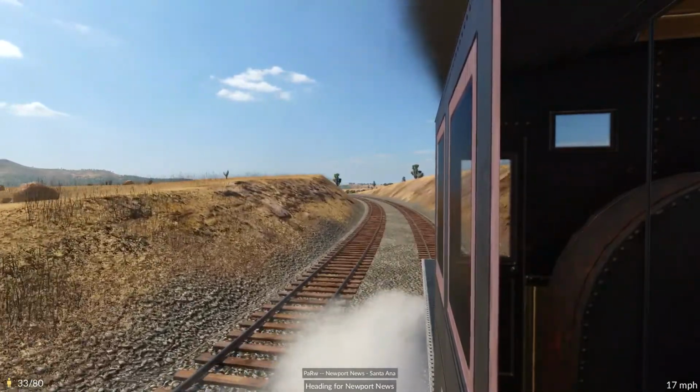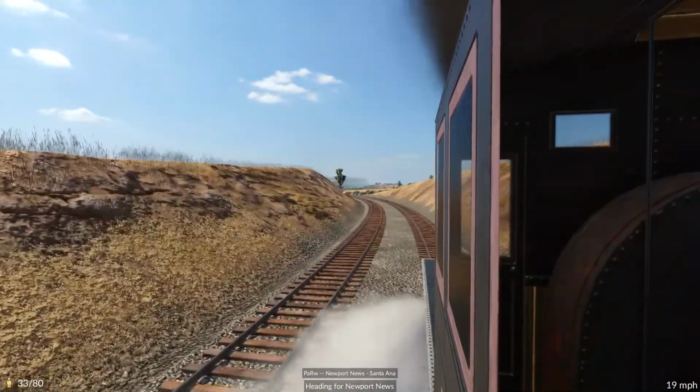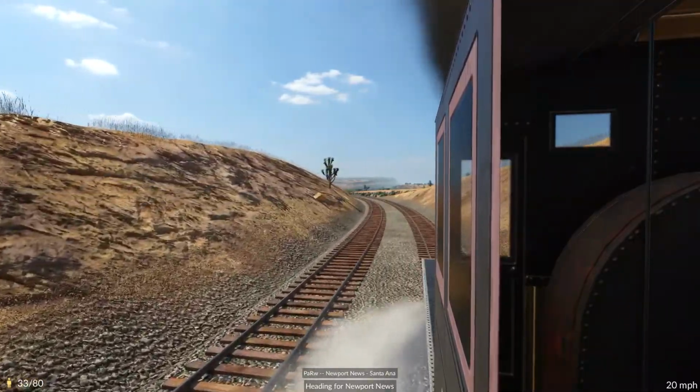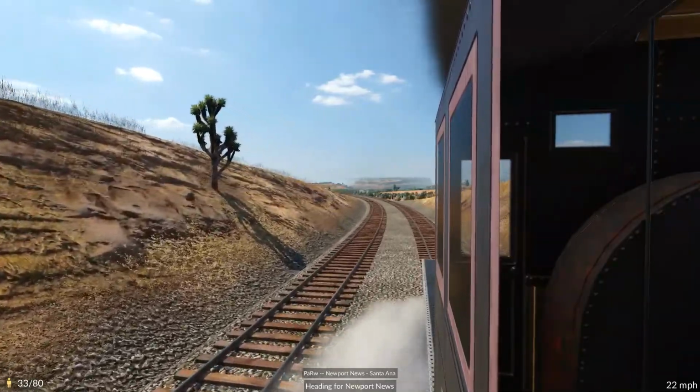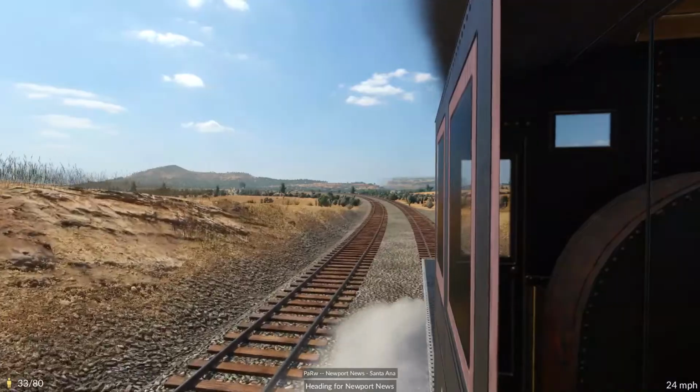So surprisingly, I have not seen this train top 50 miles per hour yet, despite the fact that the top speed is 62, which means that I think the 6-axle carriages are incredibly heavy, I think.